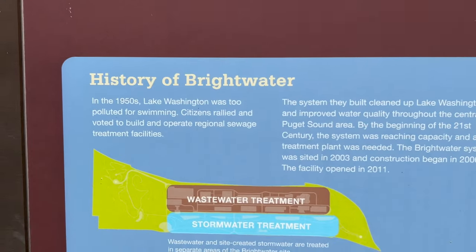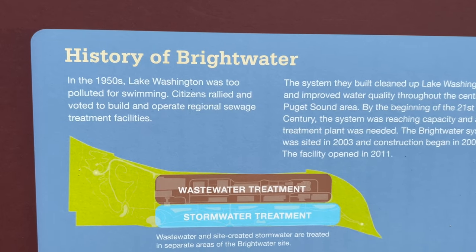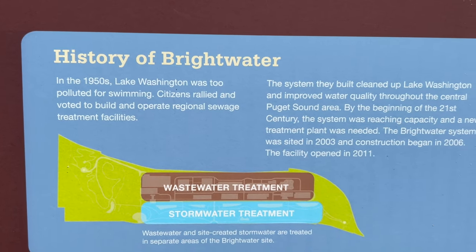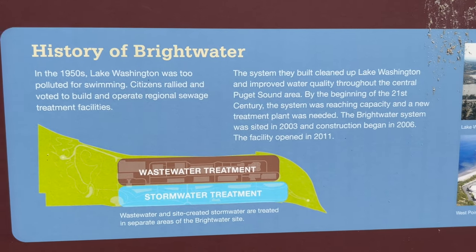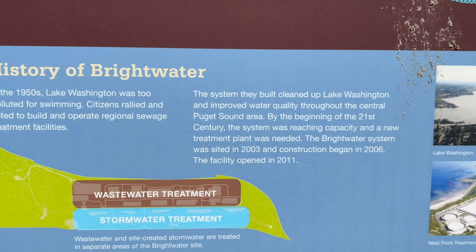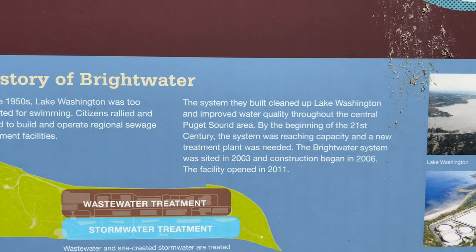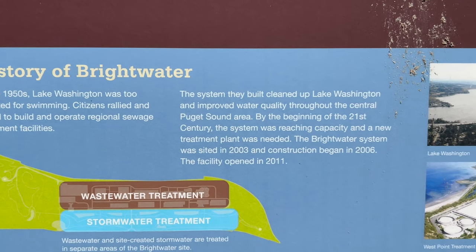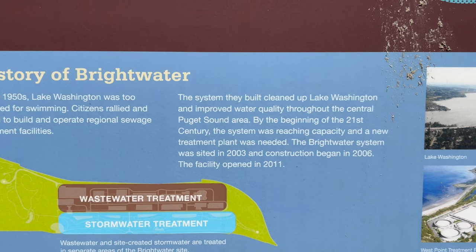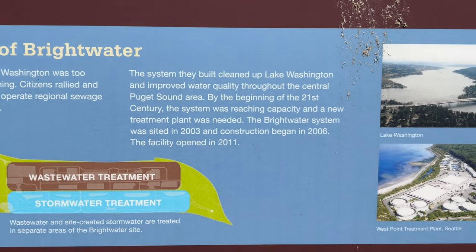The history: all the way back in the 1950s, Lake Washington was too polluted for swimming. Citizens rallied and voted to build and operate a regional sewage treatment plant. The system they built cleaned up Lake Washington and improved water quality through the central Puget Sound area. By the beginning of the 21st century, the system was reaching capacity and a new treatment plant was needed. The Brightwater site was selected in 2003, construction began in 2006, and the facility opened in 2011.